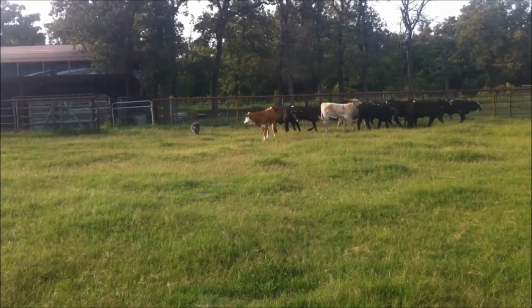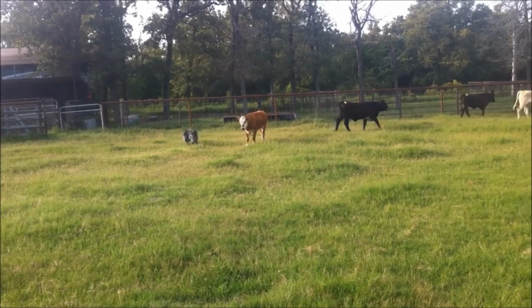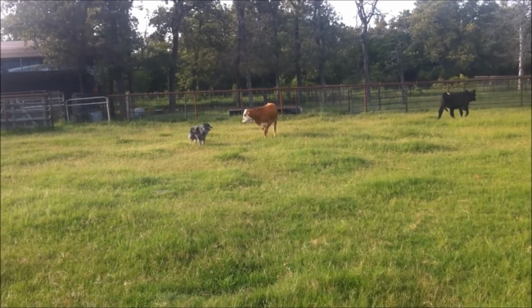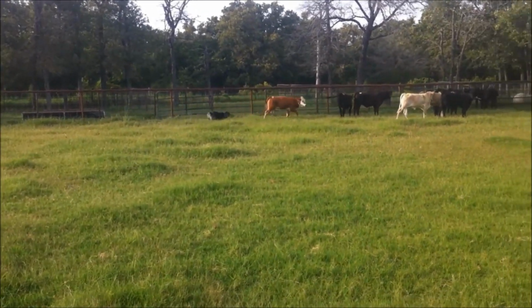And you can see this one here, we've got everything moving off. There's a couple of them that are not. That little red one doesn't want to move off. But Woody's doing a pretty good job of just blocking it and not letting it go anywhere else. And here I'm going to ask him to walk up and he'll just kind of move him.